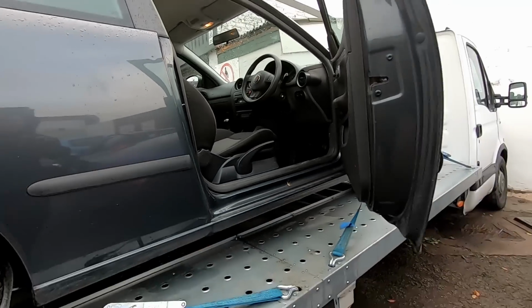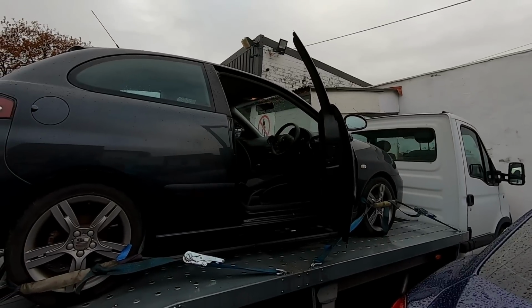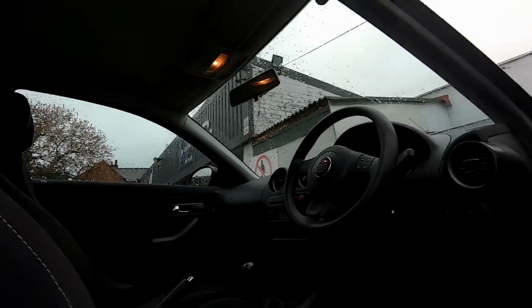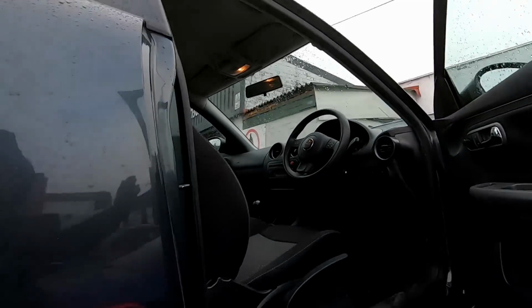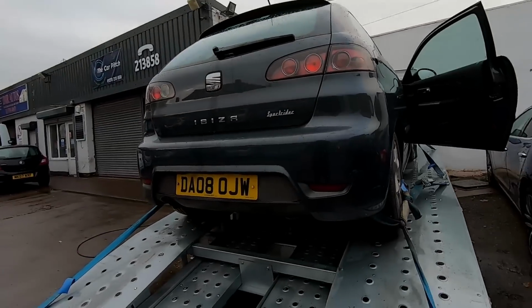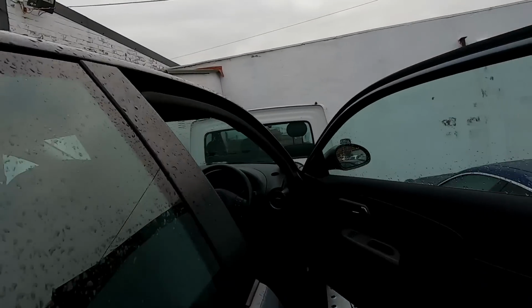I think they're a really decent car. They sell really well. I just think the good news. Now, don't get me wrong, it'd be better if it was a later shape than this one, but I ain't complaining. We've got this today. It's a 1.4 petrol. It's an Ibiza Sport Rider. Let's have a look at the mileage. I think it's just on 100,000 or just over.